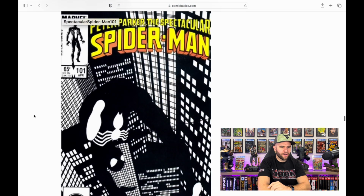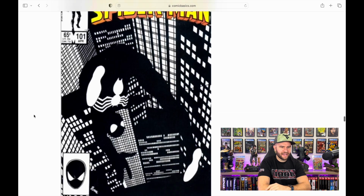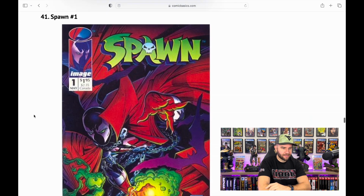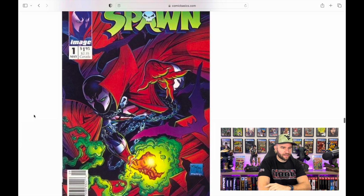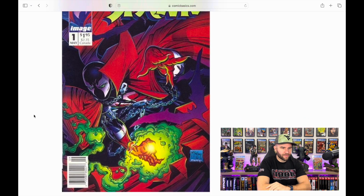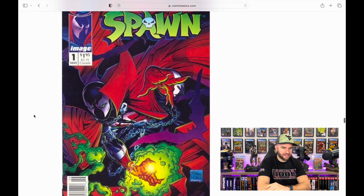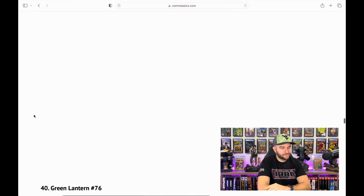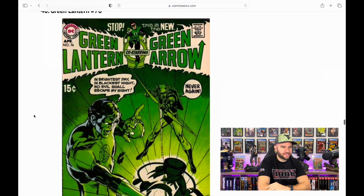Spectacular Spider-Man 101. This is a negative space cover. It's very cool, but entirely way too high on the list. Spawn #1. This book is more infamous than famous, in my opinion. There's so much going on in this cover. The capes flying around, the chains. It's Spawn. Green Lantern 76.